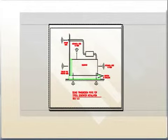Okay, the typical sound attenuation paths are shown graphically here, where you have sound leaving the generator out into the air. You have the sound coming out of the generator exhaust. You have the sound being transmitted into the structure. All these have to be mitigated for you to be able to maintain a quiet environment.